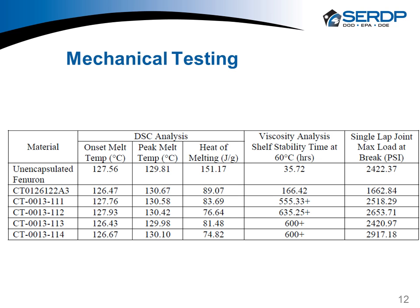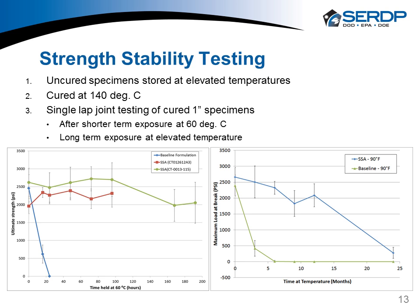And when we made that modification, we found that the mechanical strength was much more commensurate with what the unencapsulated Fenuron was doing. So samples that end with 111 through 114 all contain encapsulated Fenuron. They all have consistent DSC parameters. They all have significantly improved shelf stability test results from viscosity analysis, and they have equal or higher mechanical strength. So those three check boxes allowed us to move to the next phase of testing, and that was looking at actual stability tests characterized by mechanical evaluation.